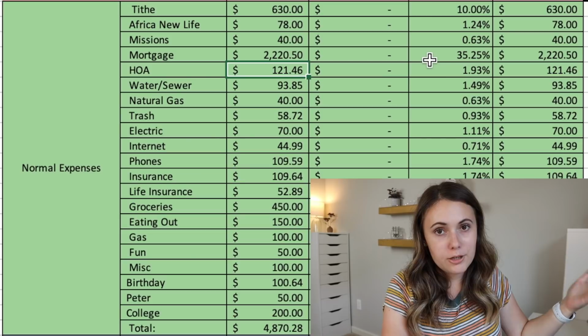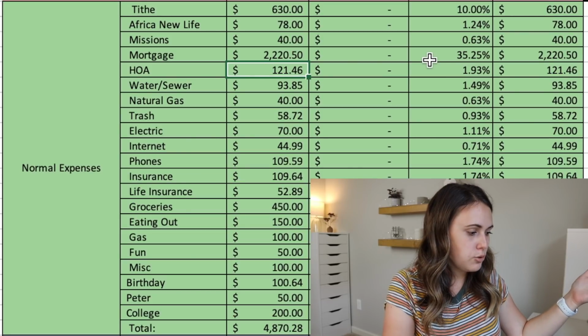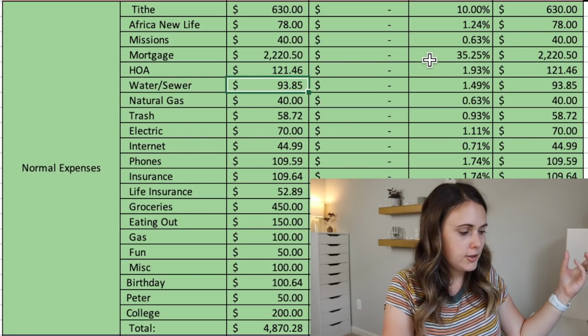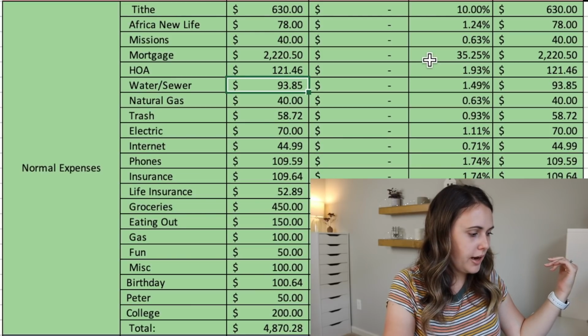Next we have our HOA. We live in a neighborhood with a homeowners association, so that's $121.46 each month. And then water sewer is around $94, so just copy this over, $93.85.